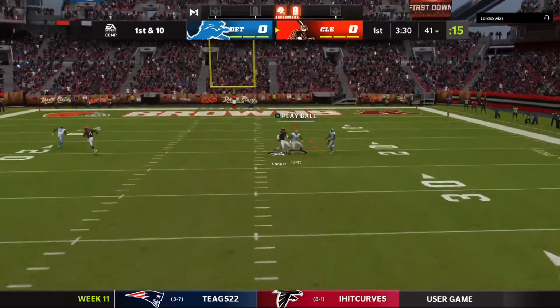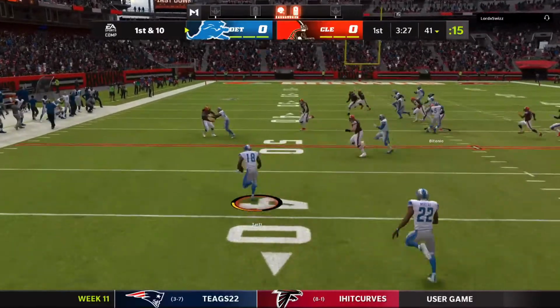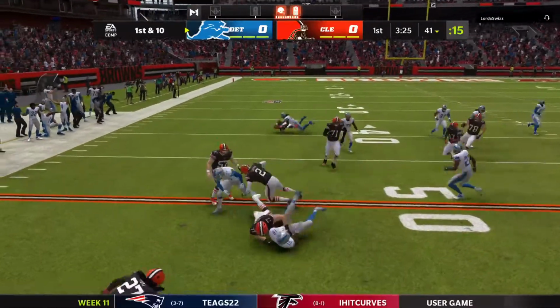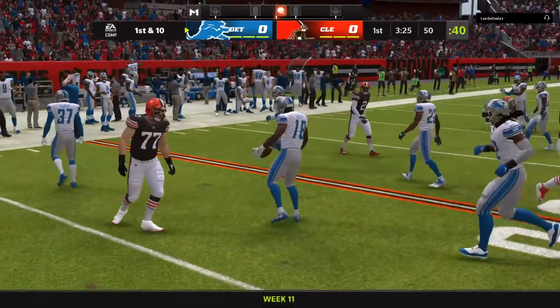Looking deep in the direction of Cooper. Into double coverage, and it's intercepted. Picked off by the safety, Jarquiski Tart. And the Lions are going to have the short field here as they'll take over right at the 50.